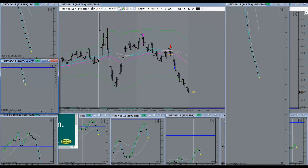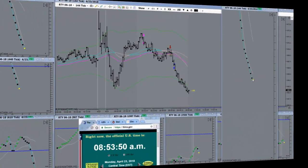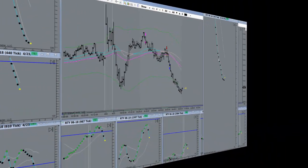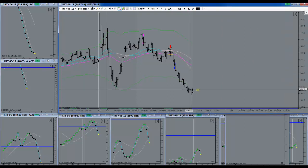Still waiting for the same thing. Now that we're passing into the 440, we're still looking for a signal on the 144 to curl. Okay, keep an eye on the yellow dot. If it points up, we're going long. There we go, got a signal. If you notice, the BBs are slowing down, they're piling up on top of one another. The yellow dot curled right here, that's the signal. Get into the trade right there.